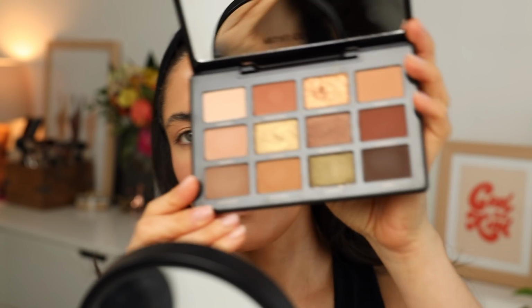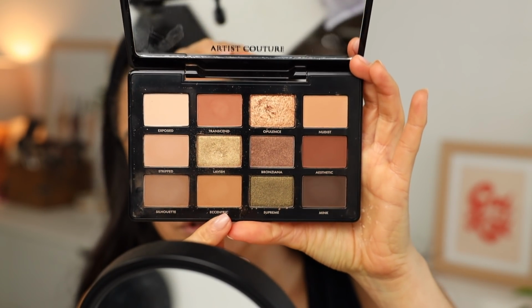So I'm going to be using Supreme Nudes by Artist Couture to add a little bit of a transition, because the cream is like a shimmery charcoal shade. So I'm going to use Silhouette and Mink to add a little definition to the crease and give the smoky shadow something to blend into, using my current favorite eyeshadow brushes by RÉPHER.